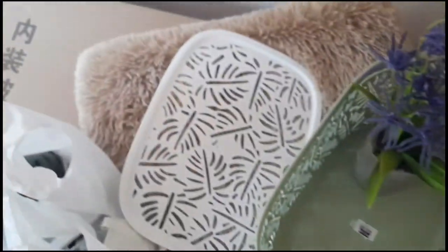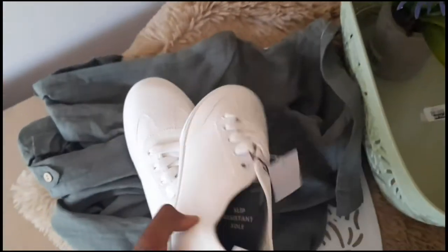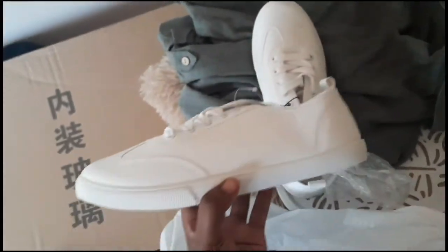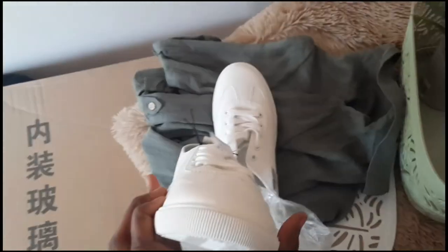So yeah, then I got into the hub, just about a few things I need or that I found nice. So I found this cute shirt and these white sneakers, because these are closet basics, guys. So I just had to.